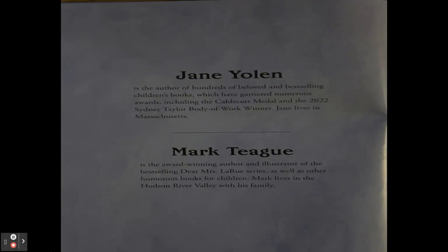So, this is kind of interesting. At the very end of a story, sometimes you get a little bit of information about the author. So, Jane Yolen is the author of hundreds of beloved and best selling children's books, which have garnered numerous awards, including the Caldecott Medal and the 2022 Sidney Taylor Body of Work winner. Jane lives in Massachusetts. So when you have the Caldecott, that means your story is a really, really good story.